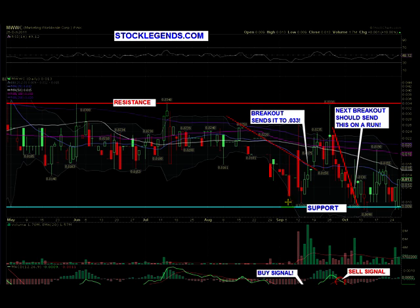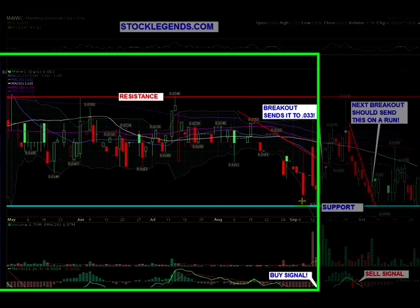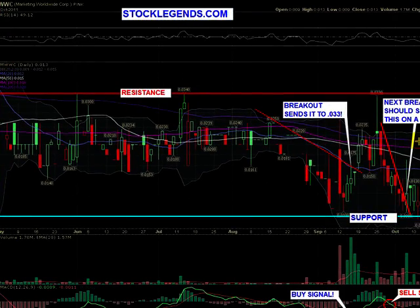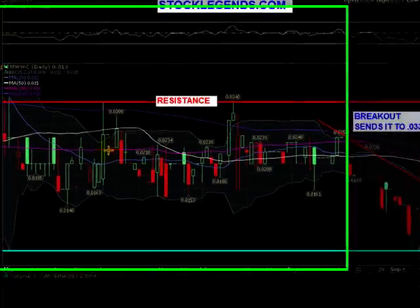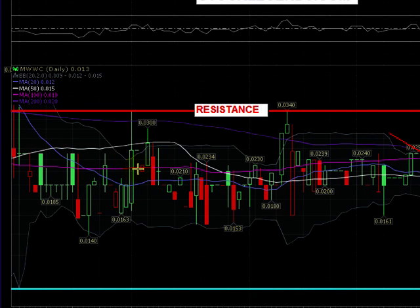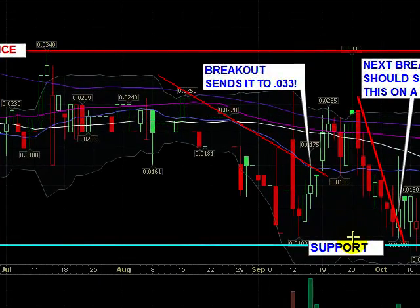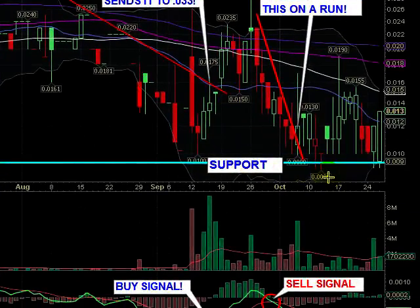Today we're looking at Mwwc for October 26th, 2011. We're looking at a 6-month chart. So basically this goes from about May all the way up to present day. And you can see there's a lot of sideways movement happening here. We call this a sideways channel. And we can see we've got resistance right around the mid 3-cent area. And we also have support right around the 1 cent, as low as 009 area.